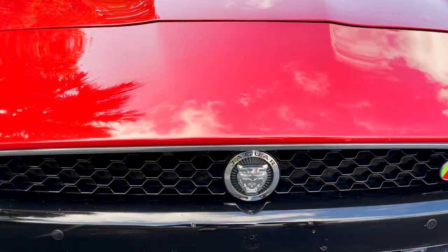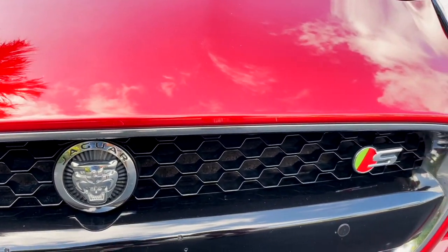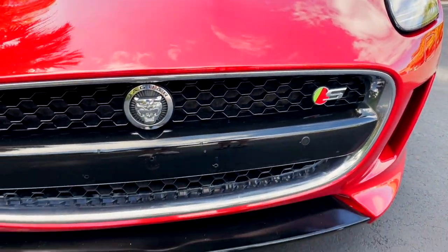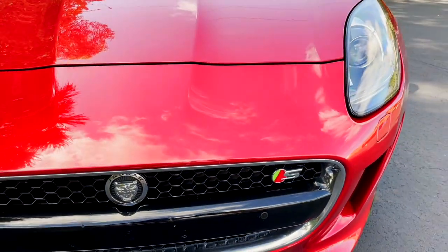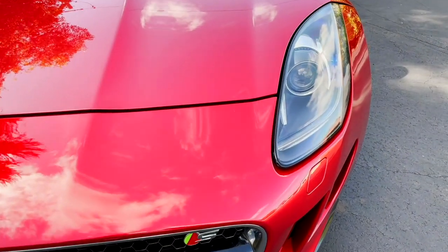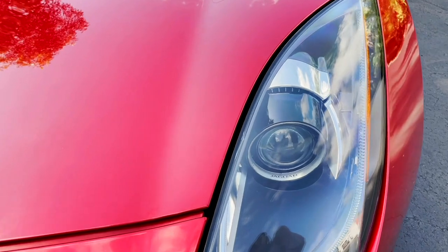You have this grille up front, very sporty. You got your fierce growler up front. You got your S badging. Really great shape. I like all the black finishes on the front with the chrome. It looks really nice. The F-Types have just such a fierce, sporty look. I like the headlights on here. They're very sleek.